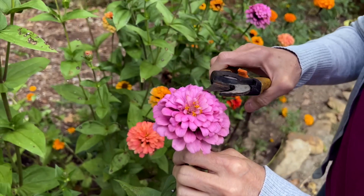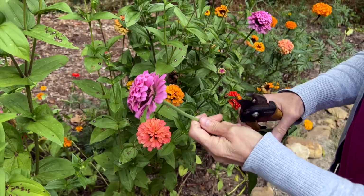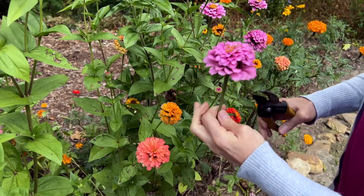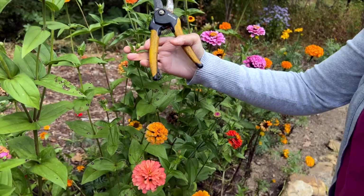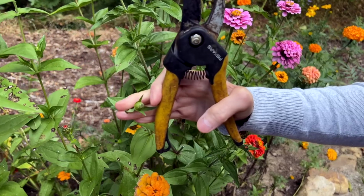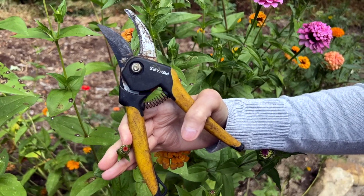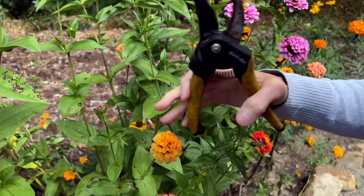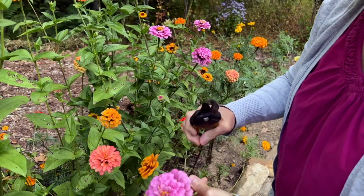That's a pretty one with all the ruffles. Still got some buds there, so look at that one. Isn't that pretty? Zinnias are pretty at whatever stage they're growing. Look at that one. Even when they first start out, I think they're really pretty.